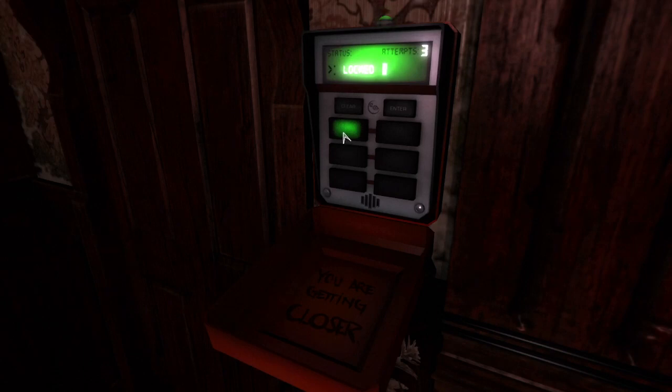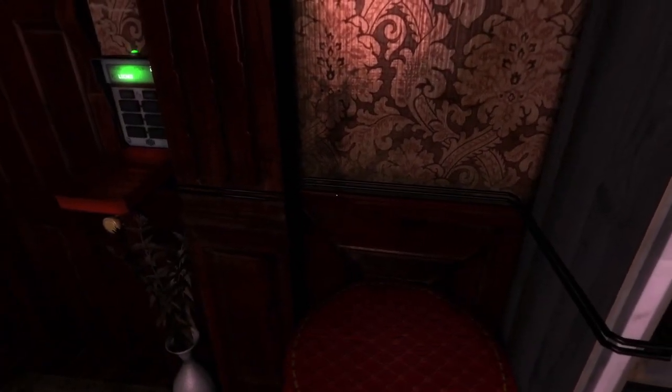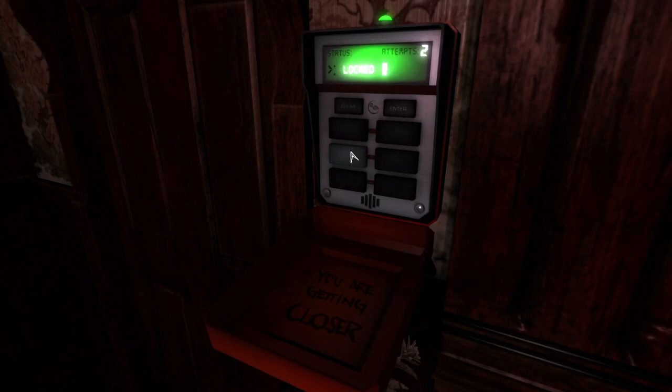Well, I'm not going to be any help. Hey, Hillary. Musical puzzles in The Witness, I just had to use a walkthrough.